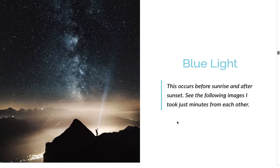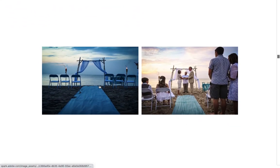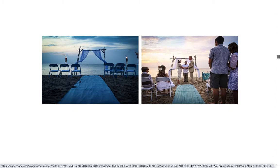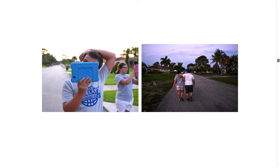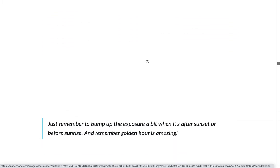The following images I took just minutes from each other, and you can see that here. This image was right before this wedding took place at the ocean at sunrise, and it's beautiful, and you can see that the colors are so different just within a few minutes of each other. Same thing here. We were going for a walk with these kiddos and they were taking pictures, and then just a couple minutes later you have this dark blue light, and the whole tone of the picture is different. It goes from golden to blue.